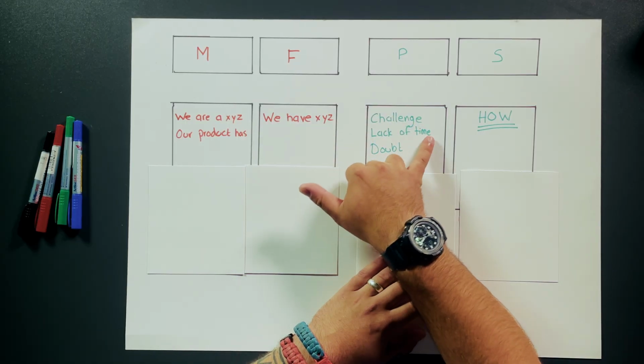Lack of time is something that we hear quite common when it comes to client feedback. What's the challenge? Right, lack of time. So what does that mean? How does your product alleviate lack of time? Does it offer faster results? Is it more set in structure so there's something to follow? Does it give you a set amount of time to work with?